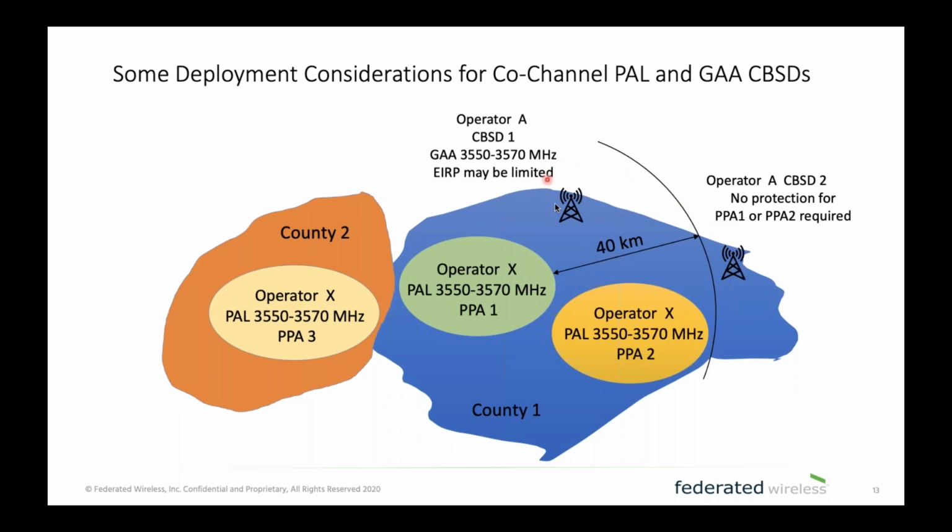If you are in the county and you're within 40 kilometers of the other operator's PAL protection area, then you can still use their channel, but it's subject to having power reduction. So how much will it get reduced? It depends on where you are. If you're out on the fringes, you may lose a dB or two. If your CBSD is right on the edge, you may get knocked down to negative 15, which would make that impractical. In that scenario, you would just use a different channel.